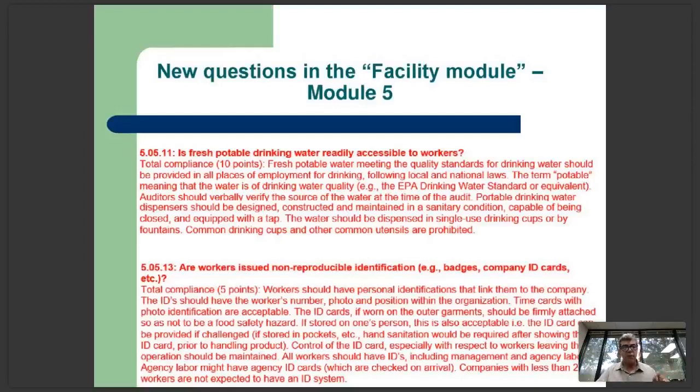The ID cards, if worn on the outer garment, should be firmly attached so as not to be a food safety hazard. If stored on one's person, this is also acceptable. For example, the ID card could be a challenge if the worker keeps it in their pockets. Hand sanitation would be required after showing it to the auditor.